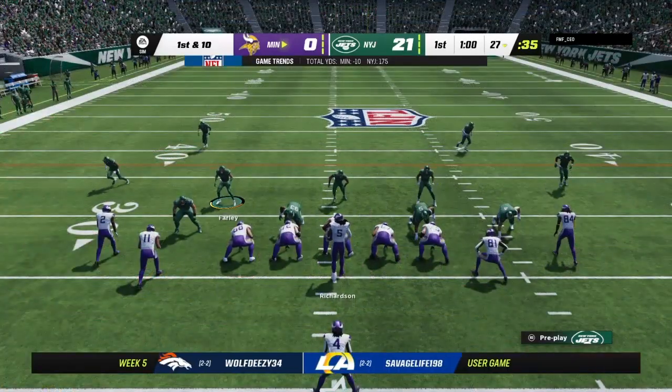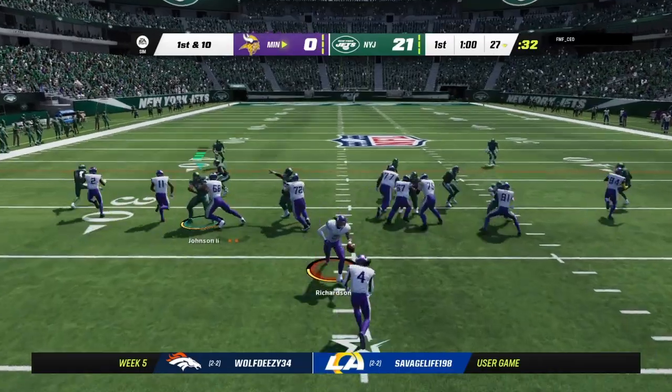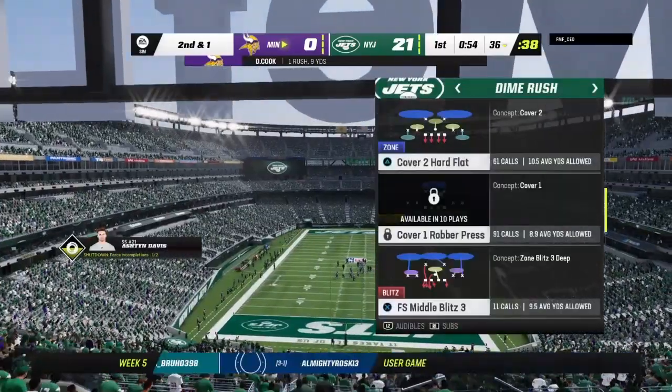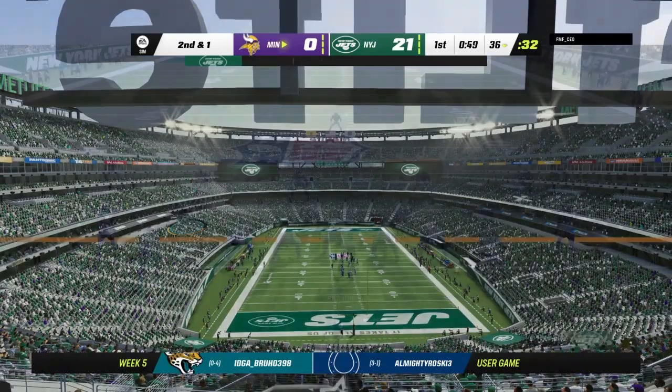Here are the Vikings now to start their next drive. Well, CD, you kind of feel like they're in a bit of a danger zone right here because now you're down 3 scores, and I know we're in the first half, but the way this offense hasn't been able to generate anything, you feel like they probably need to get something going on this drive, right?